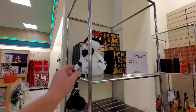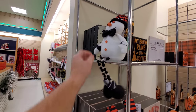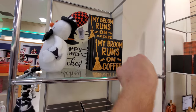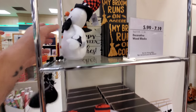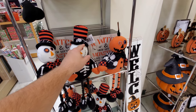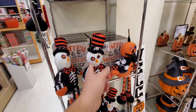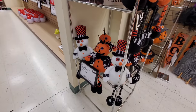Anyway, over here, we have our little ghost buddy hanging out. Oh, I like the way they crafted that with beads and buttons for his legs. And my broom runs on coffee. Happy Halloween, witches. Cool stuff. They got more. I like the pumpkin one. I guess that's supposed to be the top of the pumpkin, but it looks like he's missing a hat. I feel like he should have a hat. But actually, they're all like that.